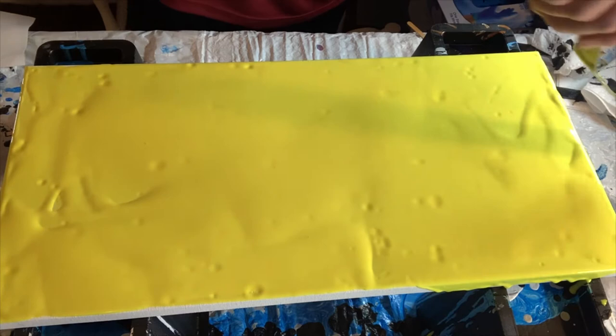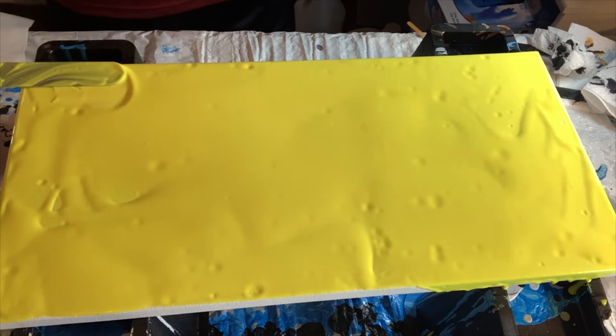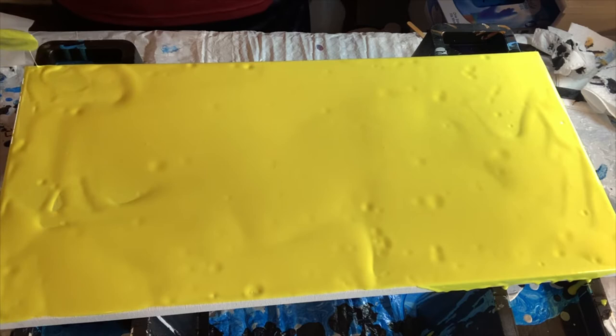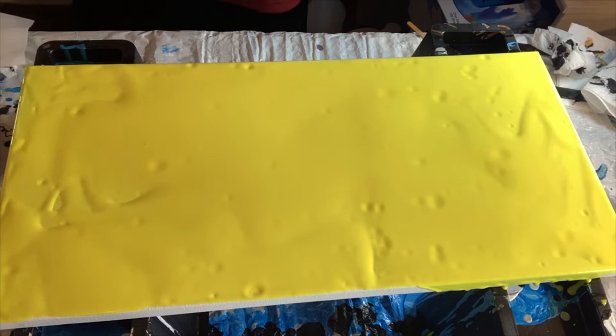Sorry about the sniffles now. When I started mixing my paints, I started getting a sneezing fit. Who knows what that's about? I couldn't stop sneezing, so I had to go blow my nose, and now I'm all stuffy.